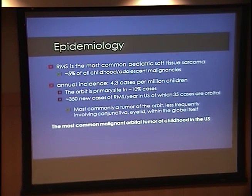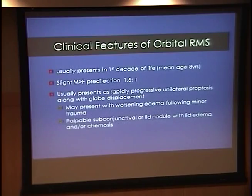As far as epidemiology, it's the most common pediatric soft tissue malignancy or sarcoma, and it makes up about 5% of all childhood and adolescent malignancies. The annual incidence is about 4.3 cases per million children, and the orbit is the primary site in 10% of the cases. So basically, if there are about 350 new cases a year in the United States, about 35 are orbital. It's usually seen as a tumor of the orbit, but less frequently has been found to involve the conjunctiva, the eyelid, or the globe itself. And it's regarded as the most common malignant orbital tumor of childhood in the United States.